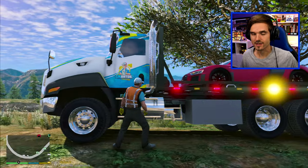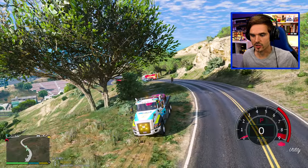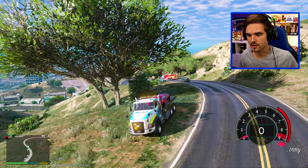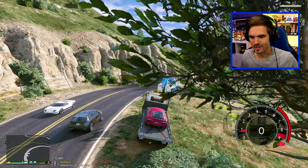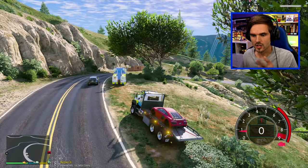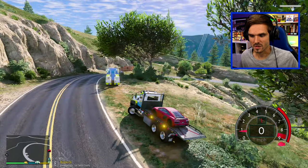Man, the lights on it are great. It's not an ELS car. It's not an ELS vehicle. It doesn't use the emergency lighting system mod, but the lights still look so awesome on it. I don't think the tow trucks really need to use ELS, right? The HD wrecker, the heavy duty wrecker, uses ELS, but I don't know, this one is just as good.